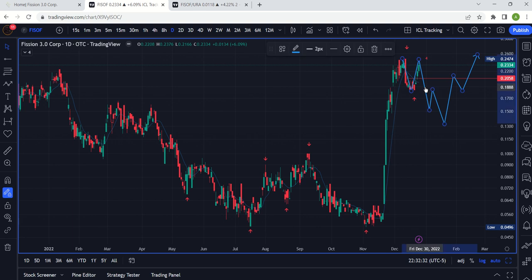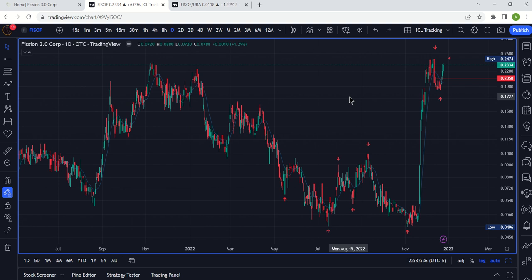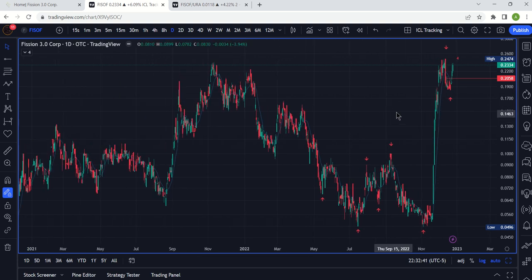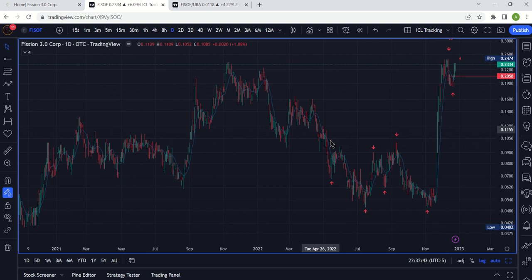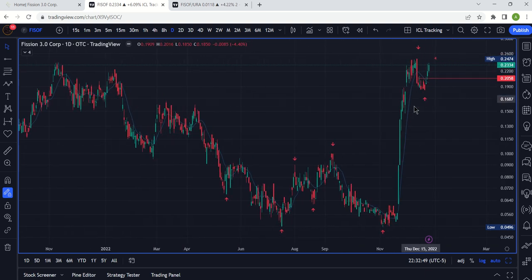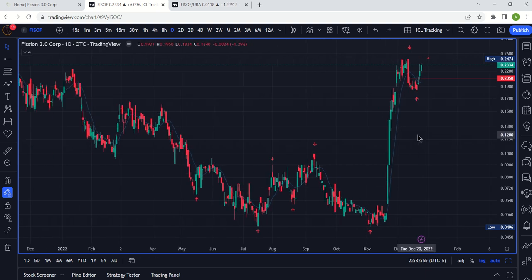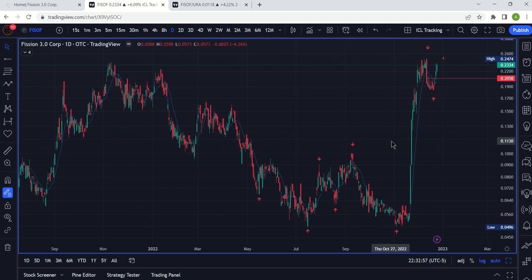So that is Fission 3.0 Uranium. Again, as I said, we didn't talk too much about fundamentals. There's a ton of great content out there about the fundamentals that you can consult. This is more understanding, how is the price behaving? How is that moving? How do I use that to my advantage? Has this thing run too far for me already? In reality, it may have just made a short-term low, which is giving a perfect opportunity to try to get on the train. So that's Fission 3.0.